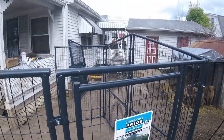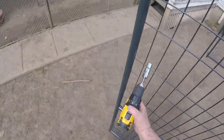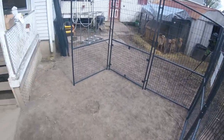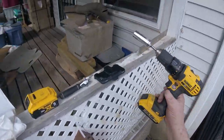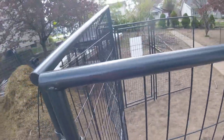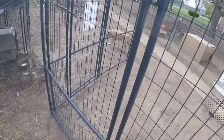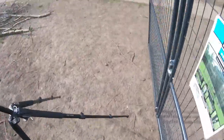Well, yeah, once those panels go in there, then we will definitely be square, won't we? We will be square. All right, I may need to move this. Got to move it. I'm gonna move you guys around the other side. You can get a whole different perspective.